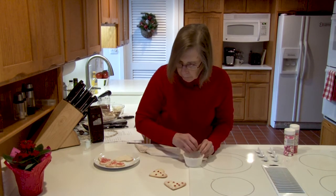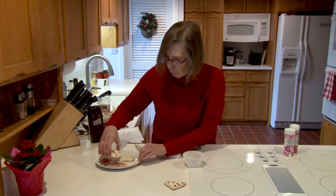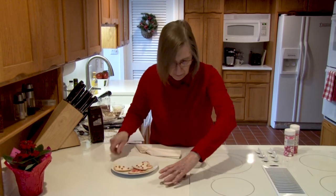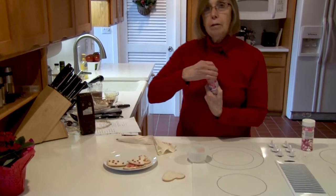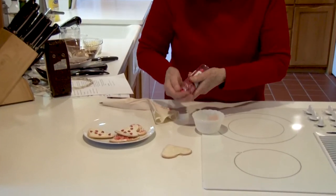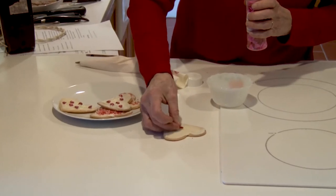Put one right in the middle. So there's two more little cookies. And another way that you can do it is just to put a bit of frosting in the middle and add one large heart. They come in different sizes, so you can match them to whatever you want to do.